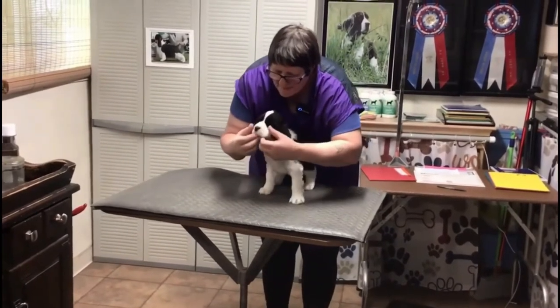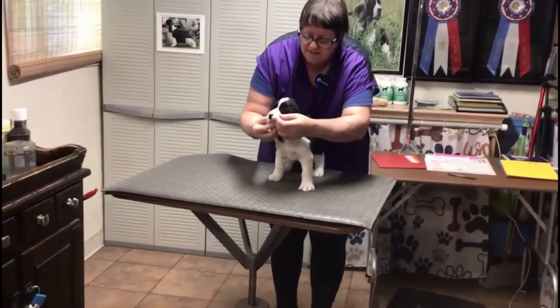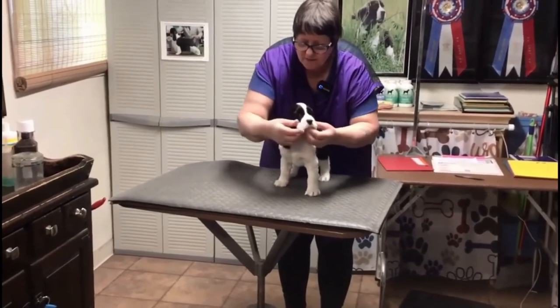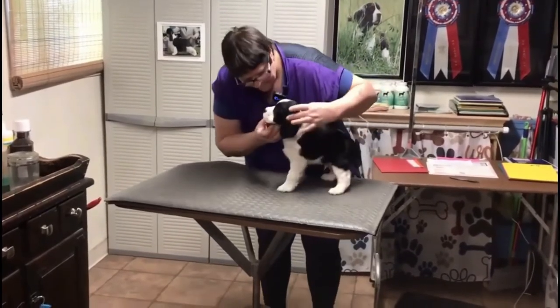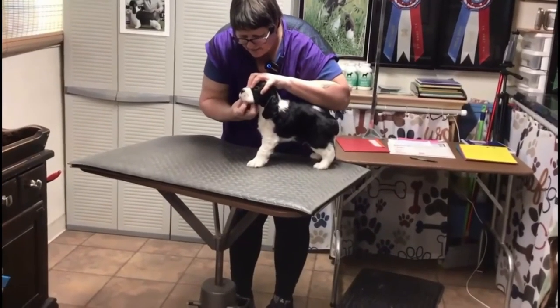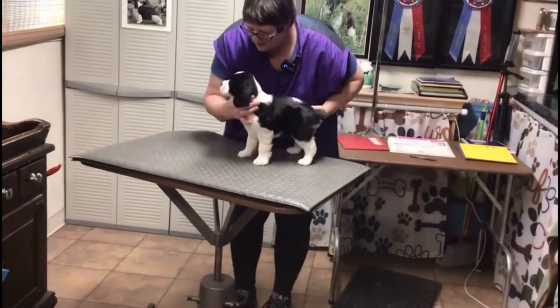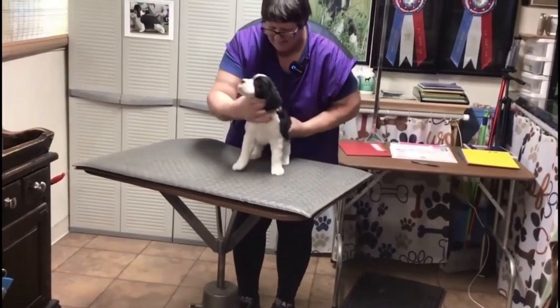Let's check lips. Oh my God, his lips are even better than the girls. Really thick, way thicker than the girls. And they hang nice and square. Square lips. And again, way over the jaw. The jaw's under here. Look how far they hang under the jawline. That will stay. That's permanent.